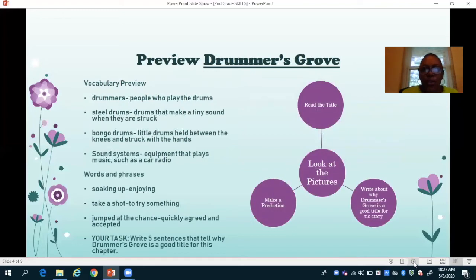Next, we're going to preview a chapter from our skills reader. And the chapter is the 3rd chapter in the text, and it is titled Drummer's Grove. Okay, so in your first story, you read about Kurt and Kim, and big sister Kim was going to go out job searching, and little brother Kurt asked if he could go. And sister said, sure, why not? And then when they asked mom about it, mom said, you only have one job, Kurt. You must be good while your sister searches for a job.